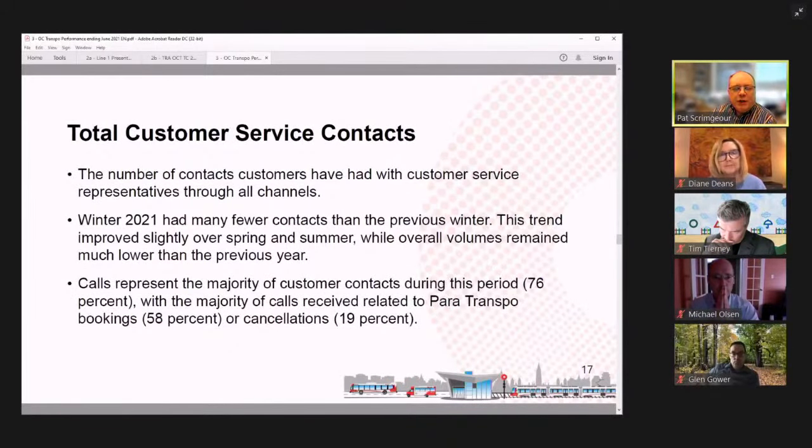We're now moving on to customer service and customer service contacts. This is some numbers showing the contacts that customers have had with our representatives through all channels. Again, pandemic influenced because fewer people are traveling, fewer people are contacting us for information.